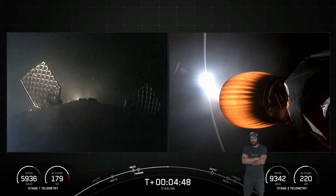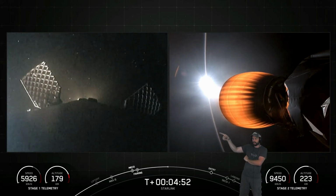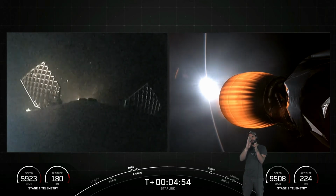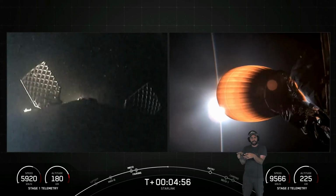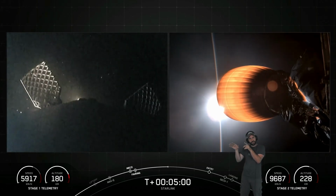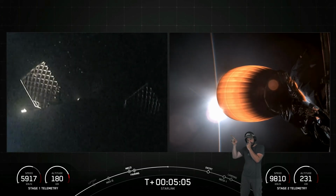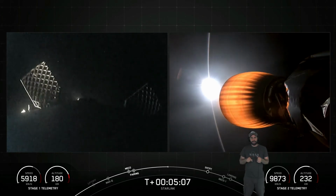You can see the solid nitrogen propagating off the reaction control thrusters up there. First stage is firing the thrusters to make sure it's angled correctly for re-entry, and when you outgas nitrogen into a vacuum. As I mentioned earlier, today's Starlink mission marks SpaceX's 48th mission just this year and 247th overall mission.